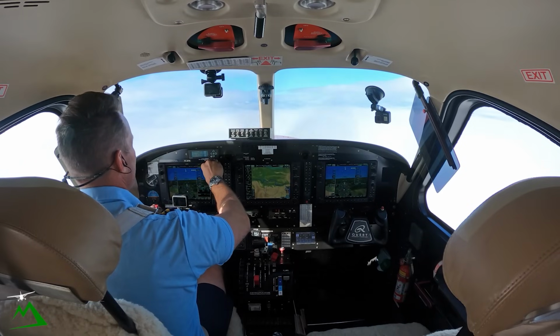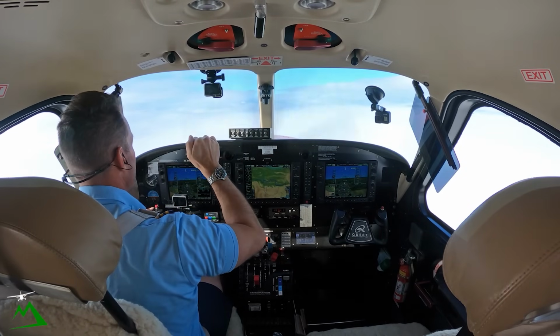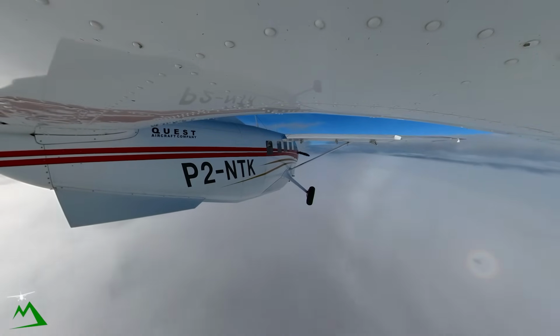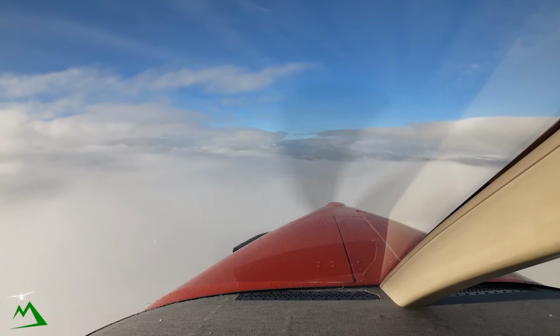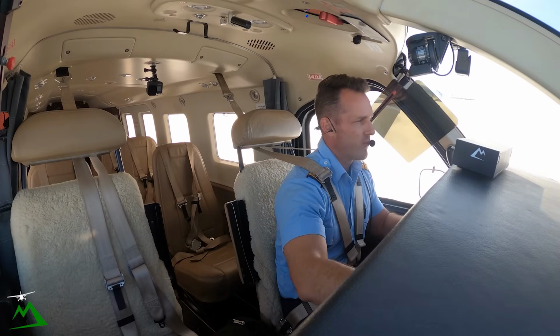I think it's 2, 3. All right, it is definitely dropping down right here. I'm not still seeing much ground though, just lower clouds. I'm gonna hold on my altitude just for a little bit longer. I still have 6 miles to go. Kind of comes in down that way, right on the river.